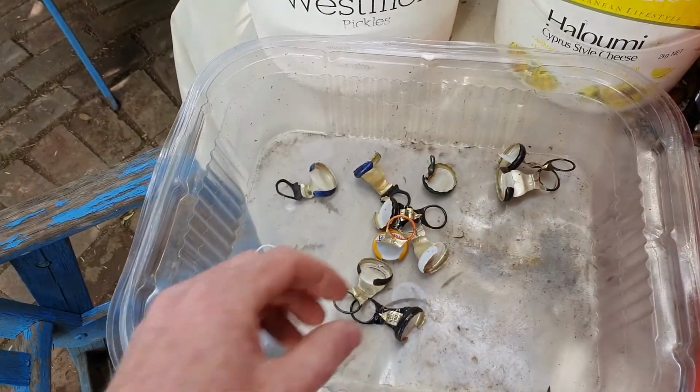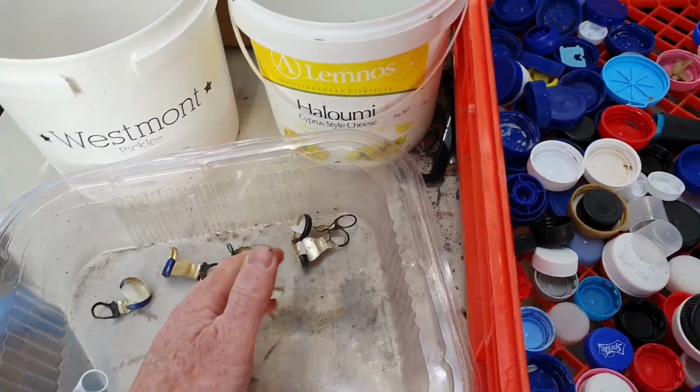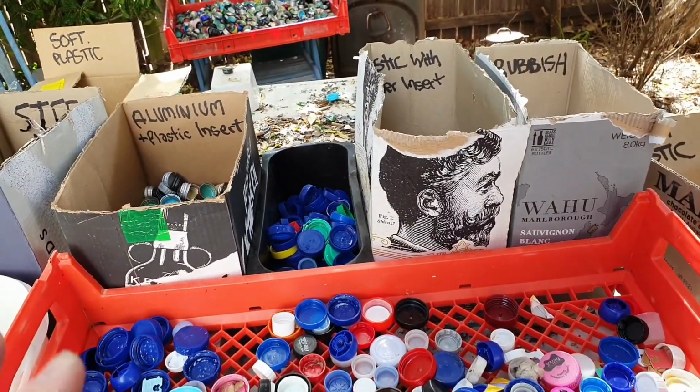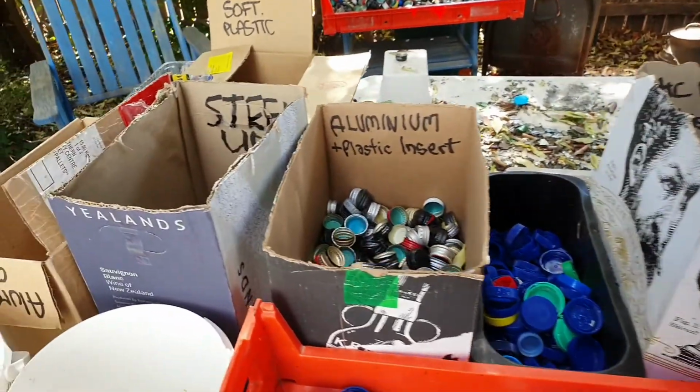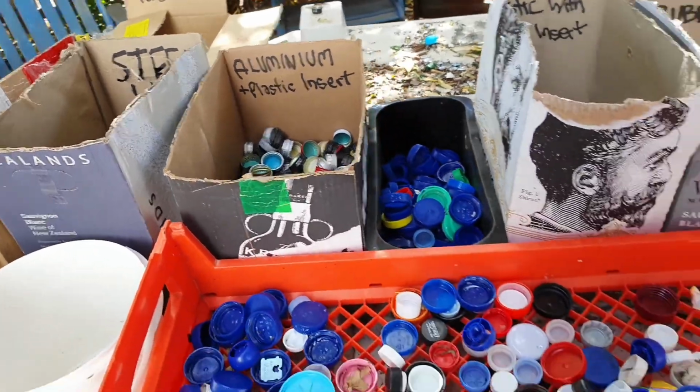These little ones, these suck a little bit because you've actually got to pull out the little rubber insert. But I'll stress, just in Canberra at this stage, nowhere else, just in Canberra, we are saving the metal lids because we're able to take them into a metal recycler and cash those in.